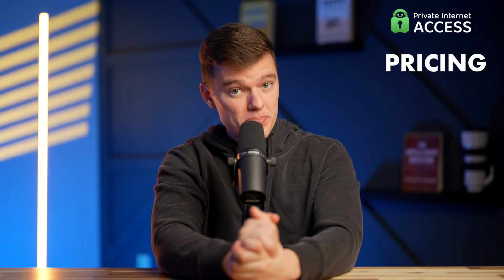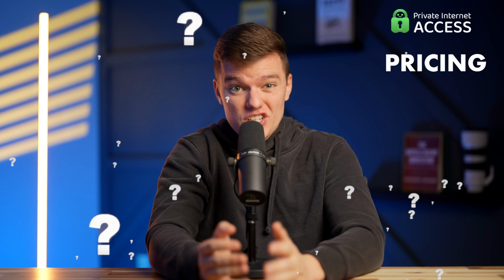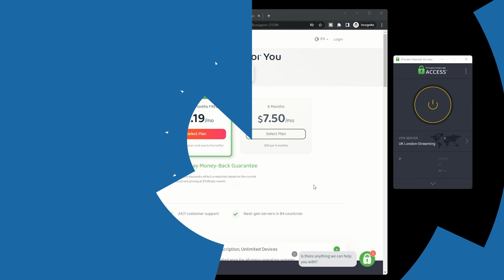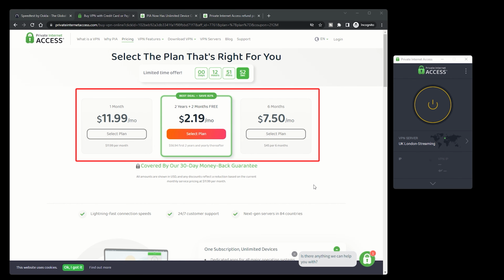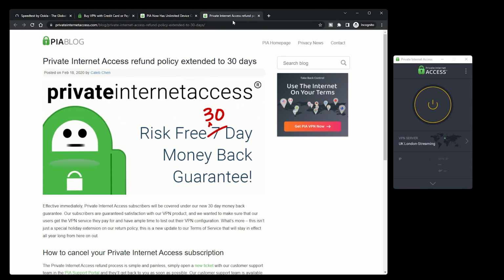But of course, we have to wrap up by looking at PIA's pricing. You're probably wondering, what's all the fuss about it being really cheap? And how much does PIA cost anyways? Well, before we get into the details, you should know that Private Internet Access has 3 different plans. The longer the plan, the cheaper the price. However, all plans cover an unlimited number of devices and are backed with a 30-day money-back guarantee.